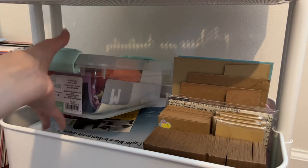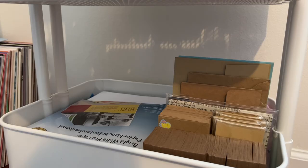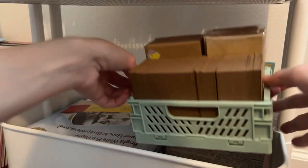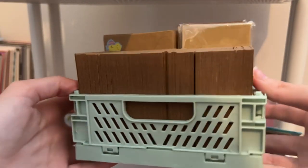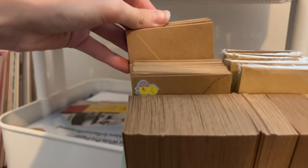And then this bin from Michaels holds all of my paper scraps that I use when I am journaling, so I can reuse them and get the most use out of them. This little basket is from Amazon and it holds little tags that I use when I'm journaling, as well as some mini envelopes.